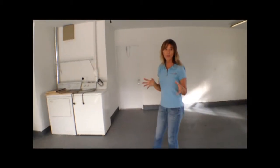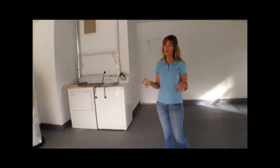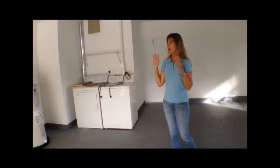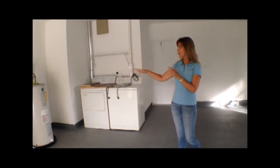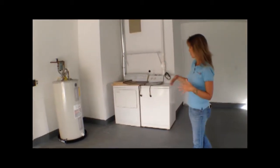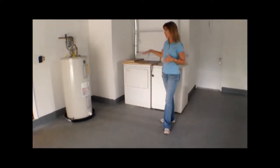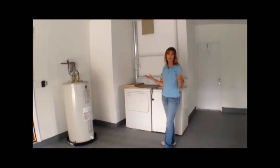But one of the cool things I want to share with you before we get to the amazing kitchen makeover is that our old kitchen was just a mess. If you followed the project, you saw what a mess it was. The water heater and the washer and dryer were in the kitchen, and we didn't like that. You can actually see a little bit where we ripped up the floor here. But we've relocated everything to the garage because this is really where it belongs, and it made our kitchen much bigger.